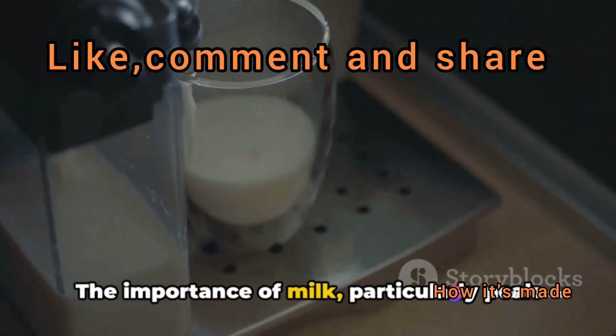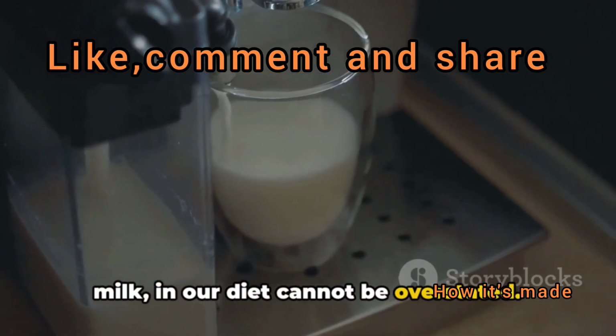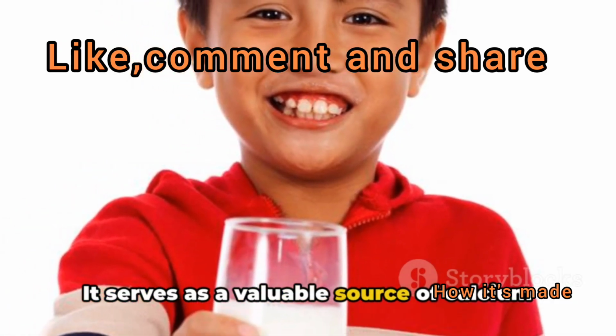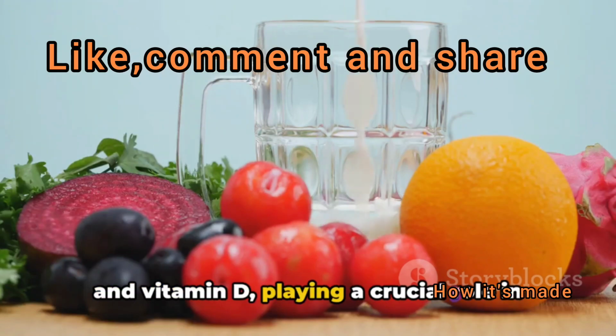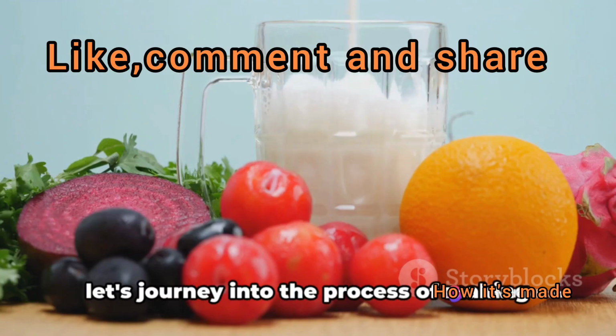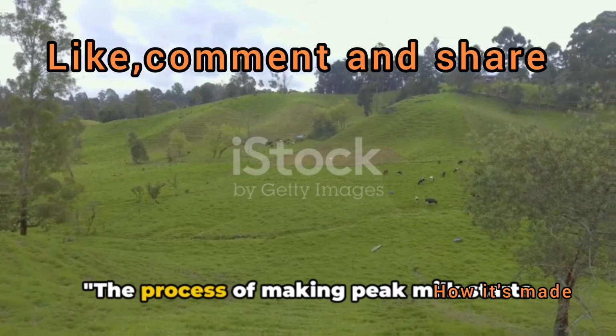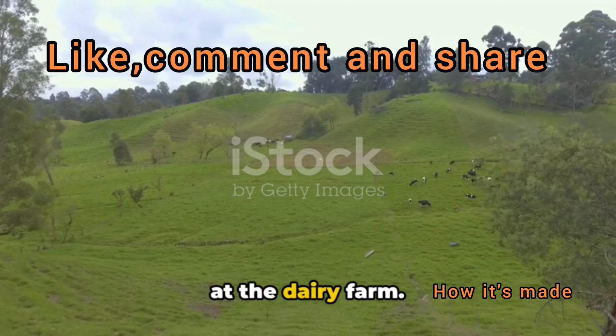The importance of milk, particularly peak milk, in our diet cannot be overstated. It serves as a valuable source of calcium and vitamin D, playing a crucial role in bone health. Now that we've established the basics, let's journey into the process of making peak milk. The process of making peak milk starts at the dairy farm.